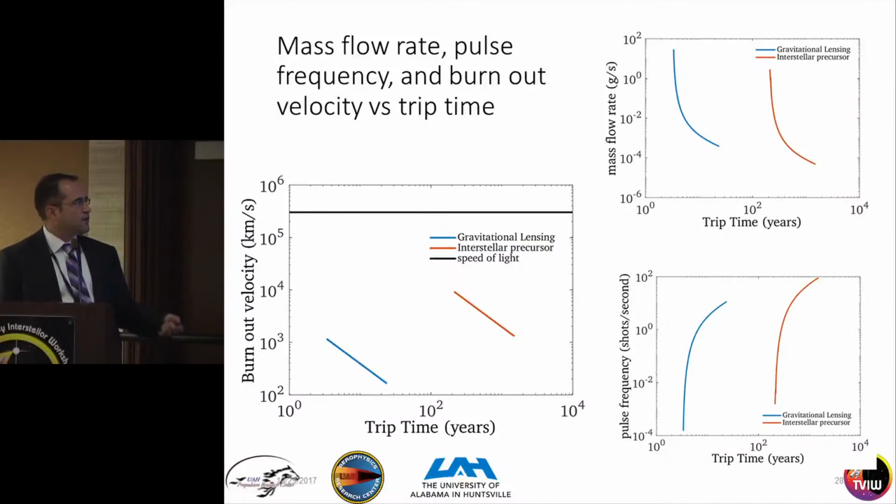And so what we do here is just flesh out some of the performance parameters like mass flow rate of the fuel, the pulse frequency, if this is a pulse system, how often you have to fire it. And so for the gravitational lensing, I think it ended up being, for the point on this curve we picked, somewhere around a shot per second, which is not bad at all. And then for the Alpha Centauri mission, it was more like around 8 shots per second.